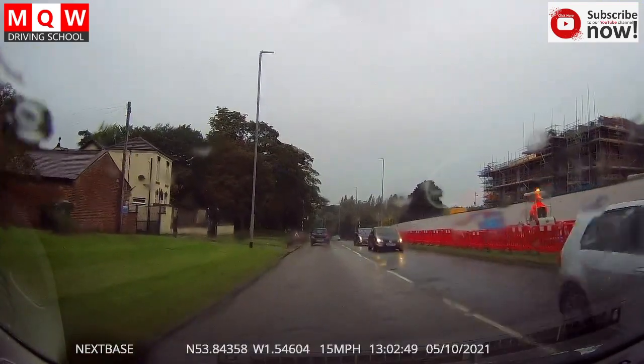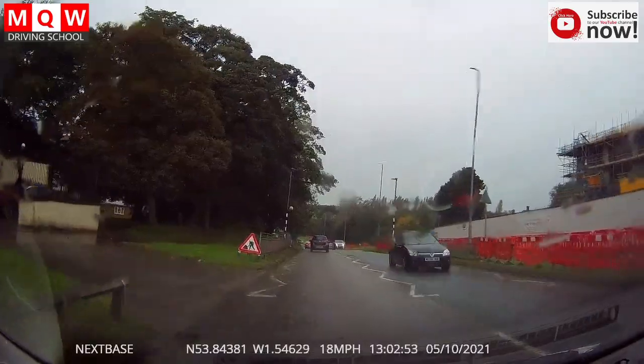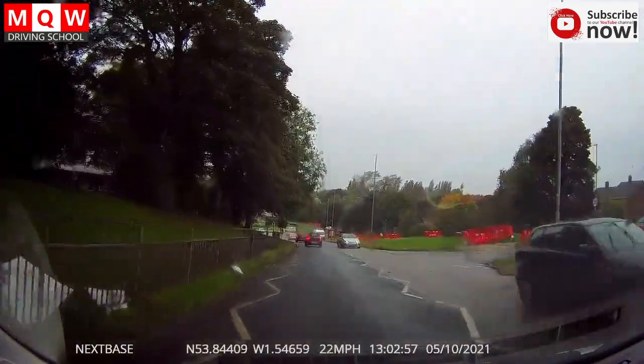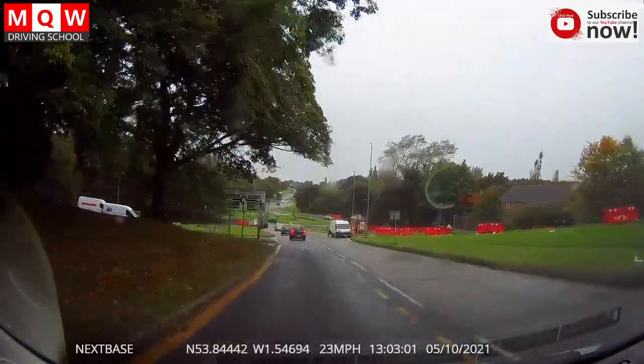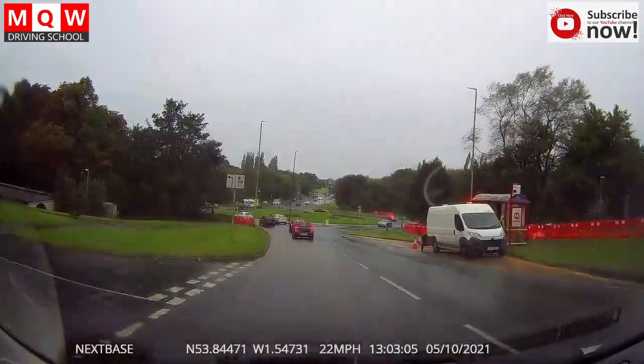Watch for the road signs, watch for the road markings. If you want to go straight, you need to use the right-hand lane. The left-hand lane is only to turn left. So that is something you have to remember, and watch the signs, they are there to remind you. If you're going straight, you need to stay in the right lane.